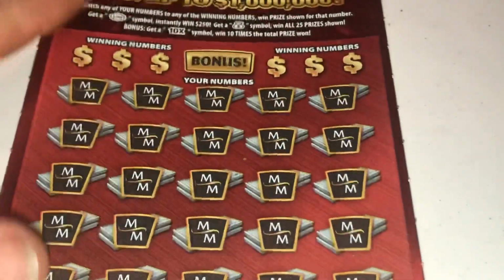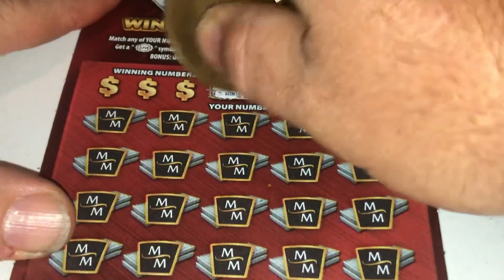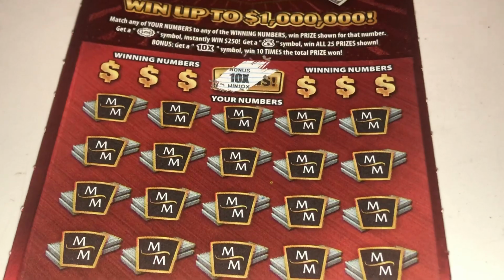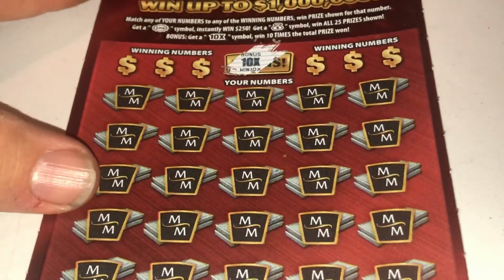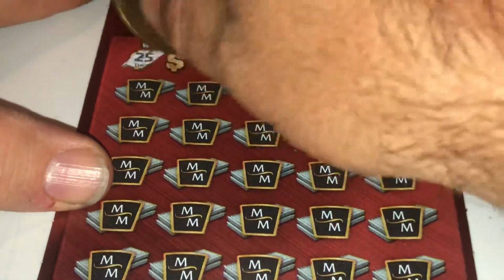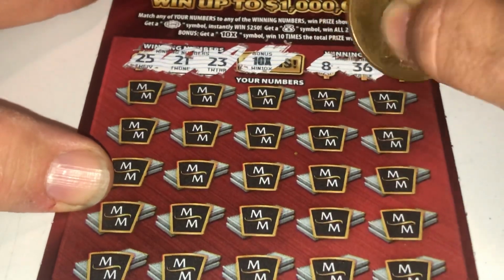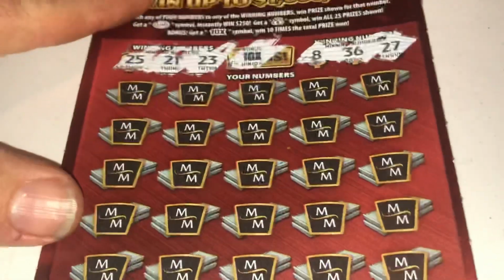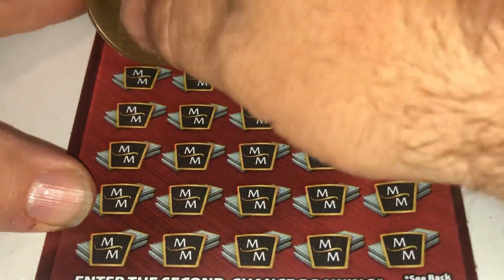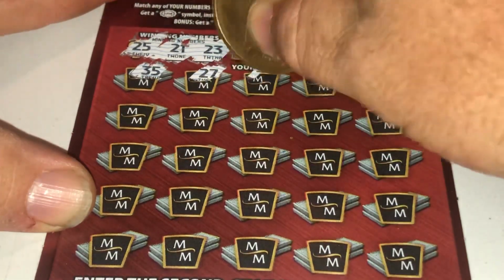Two tickets. Come on, give us a big winner. Give us at least 100. Come on, get 10x. There we go. All right. Hope there's not a dollar down here. Man, this would be awesome. Get like a $50 winner down here. Multiply it by 10. I'm liking this ticket so far. Book-wise, anyway. Let me take my time with this one.